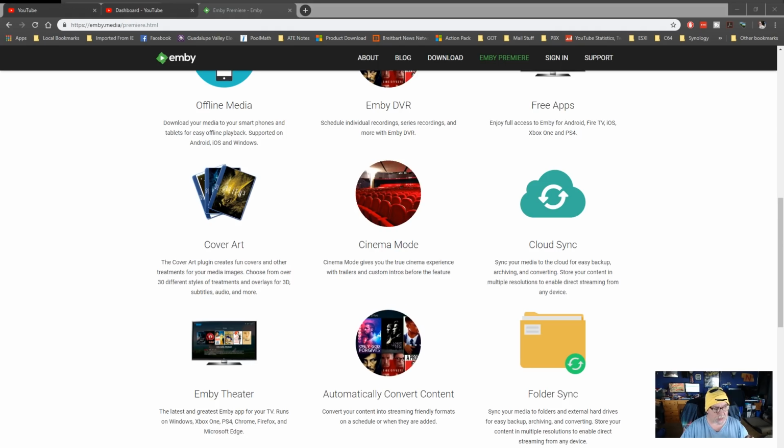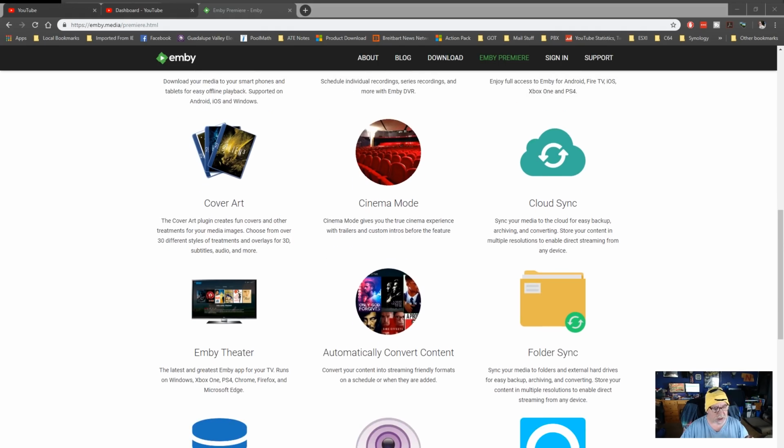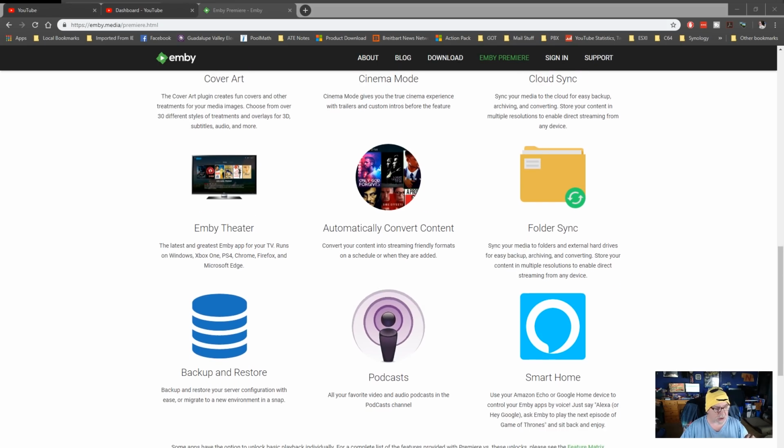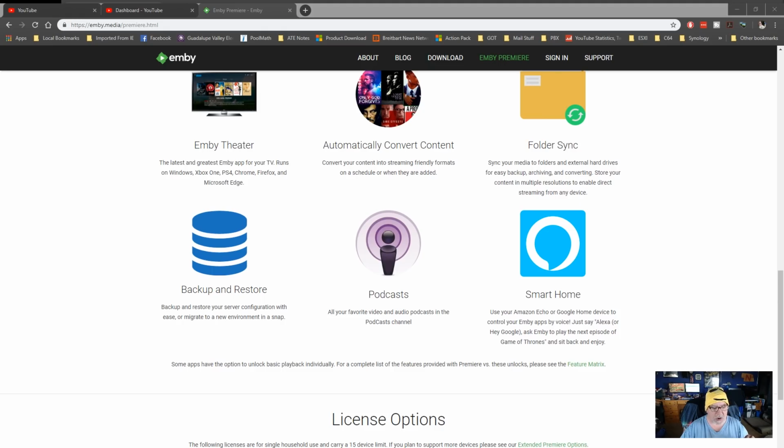It'll go out and automatically convert content for you. You have folder synchronization, backup and restore. You can view podcasts, and you have smart home control. So if you have an Amazon Echo or Google Home device, you can control your Emby app by voice. Just say Alexa or Hey Google.